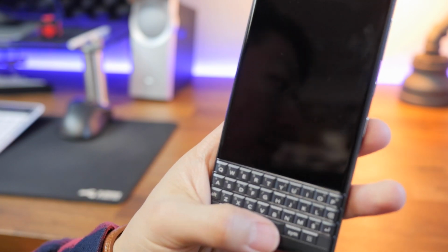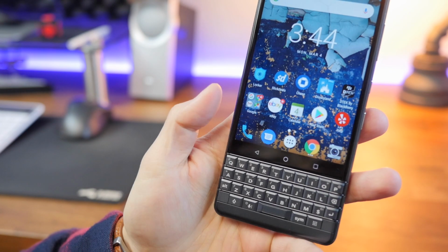Other things that I did like, however, about this keyboard is the fingerprint scanner embedded in the spacebar. That's a very nice place to put it. It feels like a home button in old iPhones or Samsungs, and it's the right place to put it. And it's very accurate. I haven't had trouble with this particular fingerprint scanner.